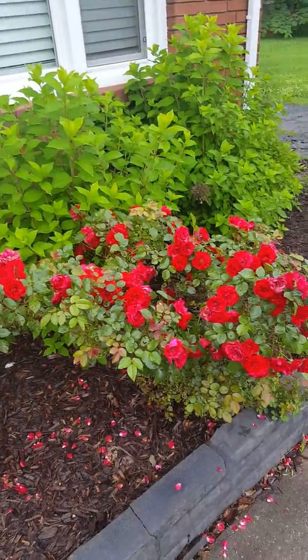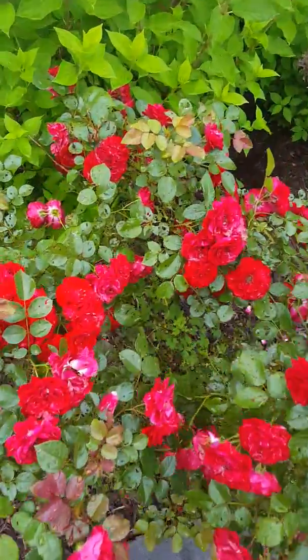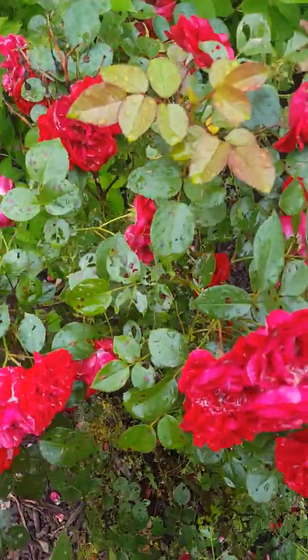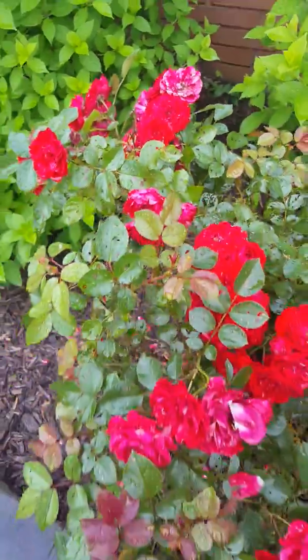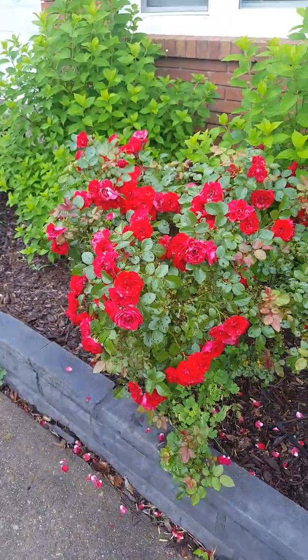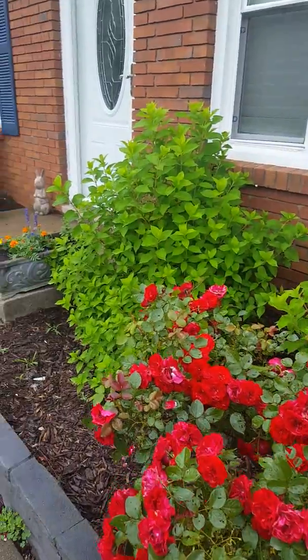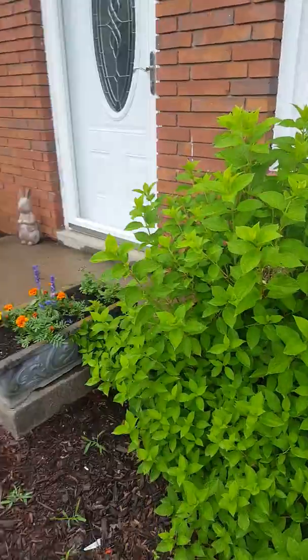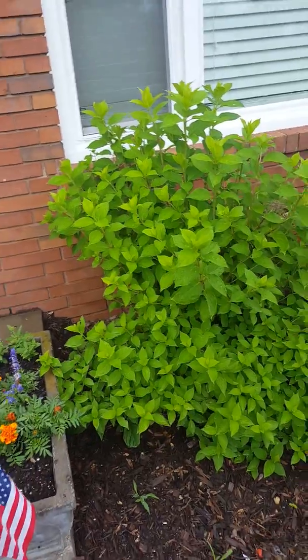A red rose that I don't remember the name of. But I better get some Sevin dust on it because it looks like something's eating it. Very pretty though. Bright red. These limelight hydrangeas have really filled out. This is just their 2nd year here.